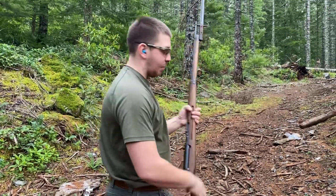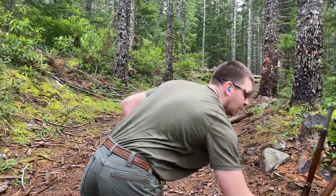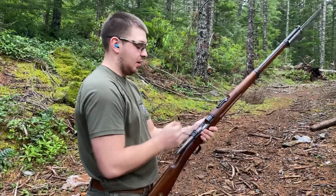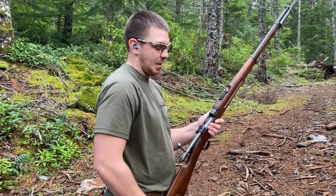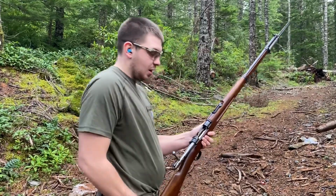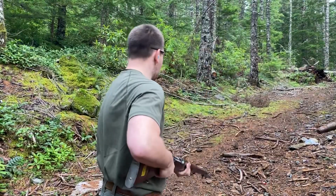I'm a fan of the Type 38, but still, of these 3, I do believe the finest and best shooting, it's got to be the Swede. It just feels good. And this is the only of the 3 that is a cock on close, by the way.